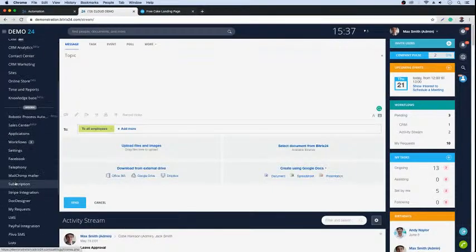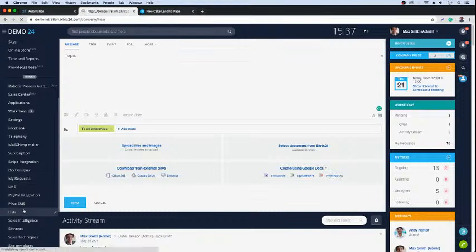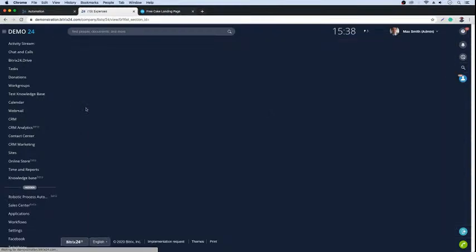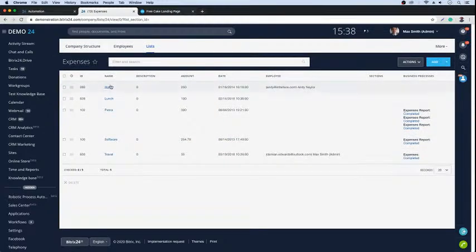So click into lists. I think we created a menu item. You can see in here we've got quite a wide number of lists that we've created. They're a great way of collecting data. Quite a lot of people use them for expenses. You can see in here the name of the expense, a description, and the amount, and these can trigger workflows in themselves as well. So do have a look.